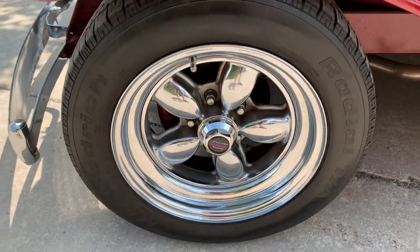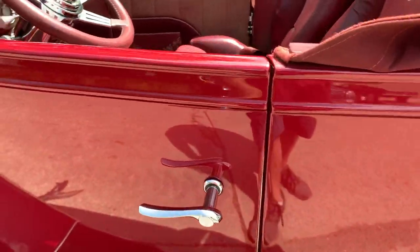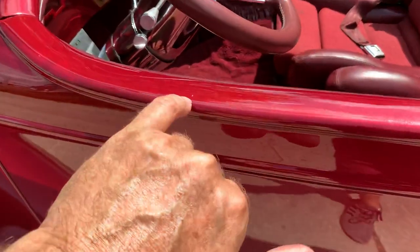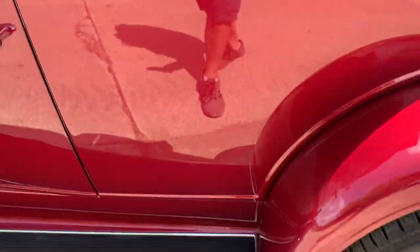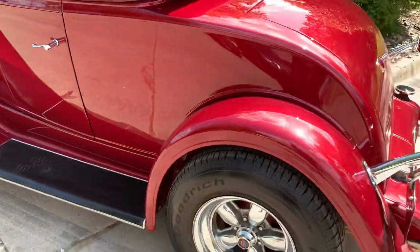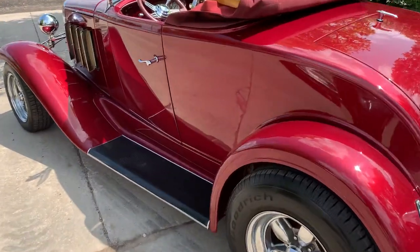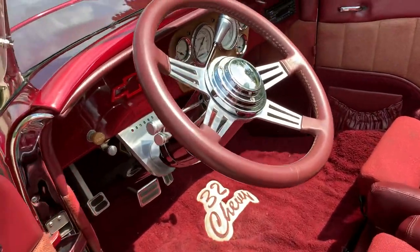200S American Racing 5-spoke polished chromes. Car's easy to get handprints on. So other than a few very small tiny chips here or there, it shows really nicely. 16-gallon fuel tank.